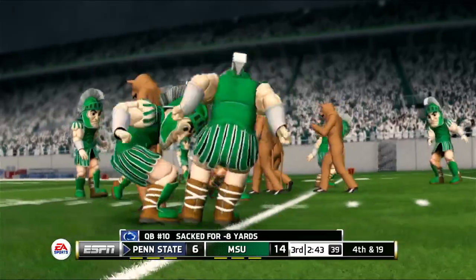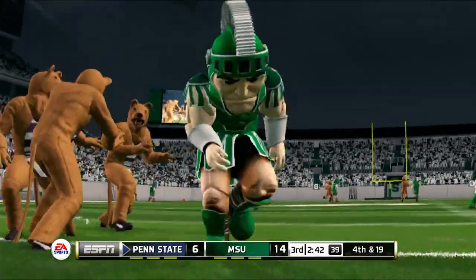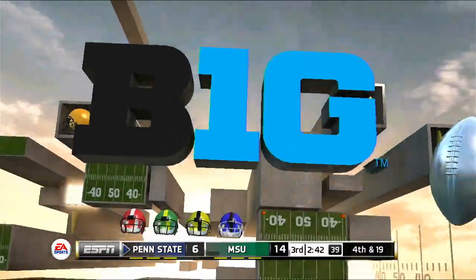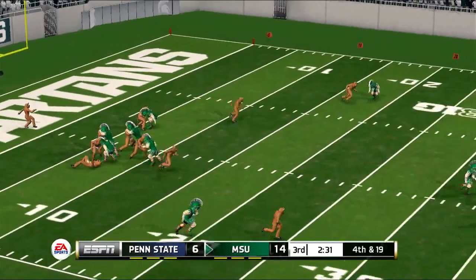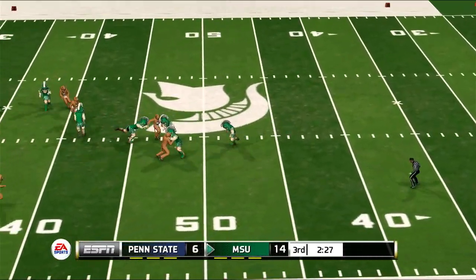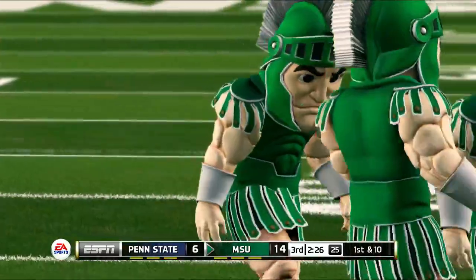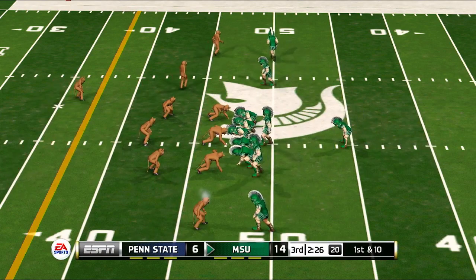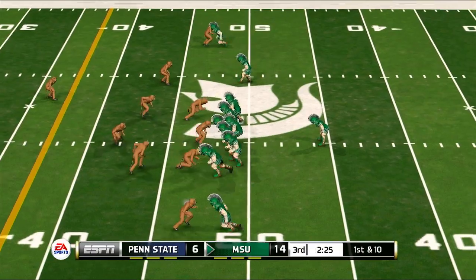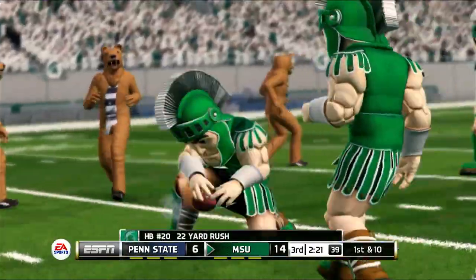And he hits him hard at the 11-yard line. The sack makes this a 4th and very long. He's taken down at the 48-yard line. We're about set to start things up again. Michigan State is up by 8. He's at the 30. He's taken down around the 26-yard line.